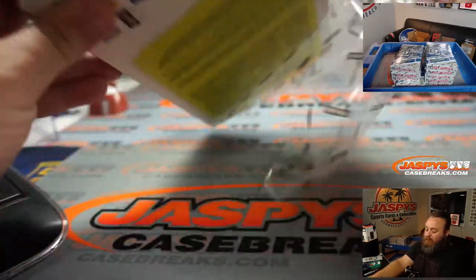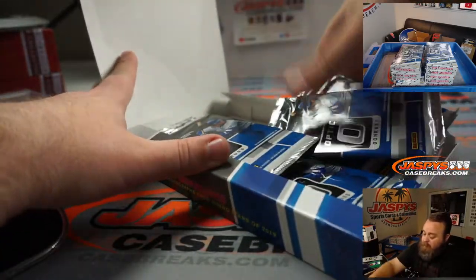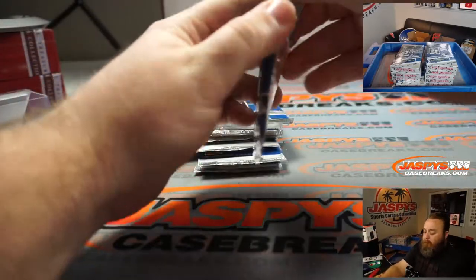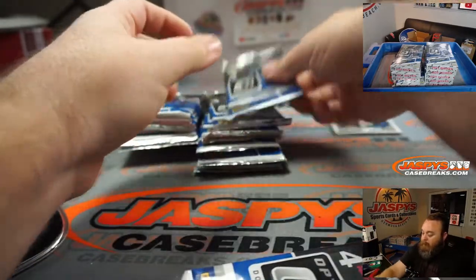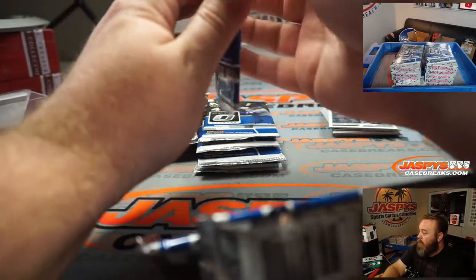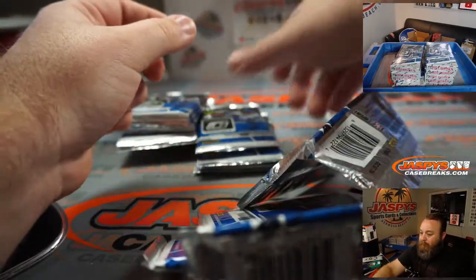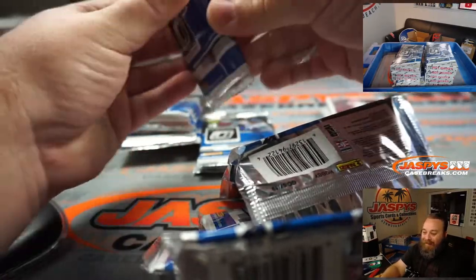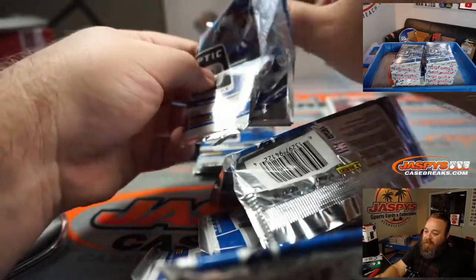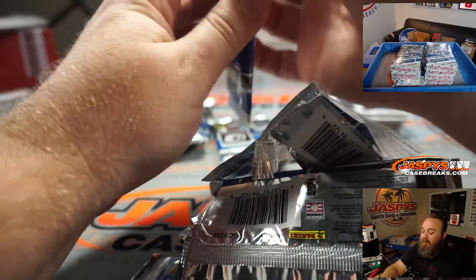Remember, there's hot boxes in here, too. I think there's 2 parallel hot boxes and 2 auto hot boxes per case on average, maybe. That's when things get real interesting. That's what I just said, Brad. Look. See? Brad's confirming it. 2 hot boxes per 12 box case that offer 5 autographs in a box. And another 2 hot boxes per case that unload 1 numbered parallel in every pack. So 20 per box.